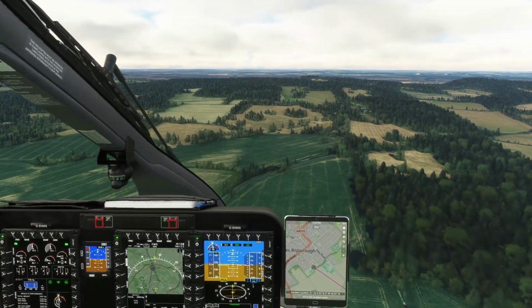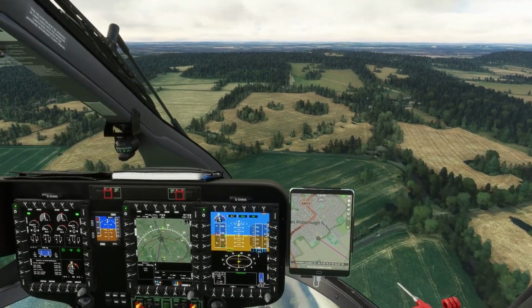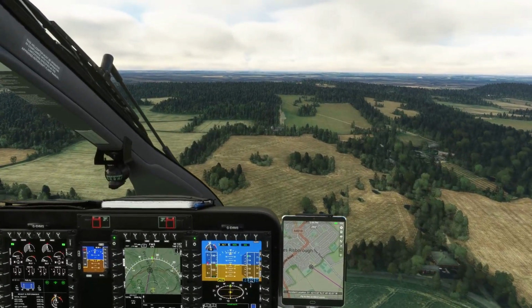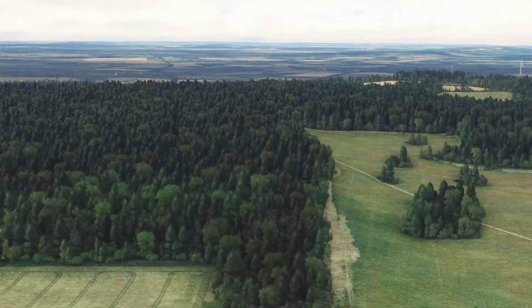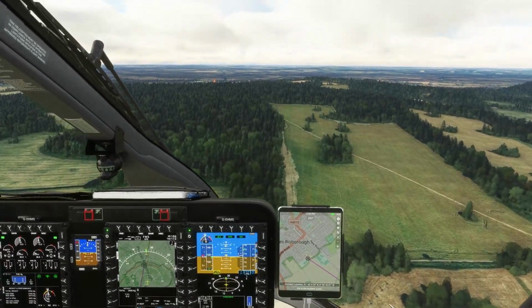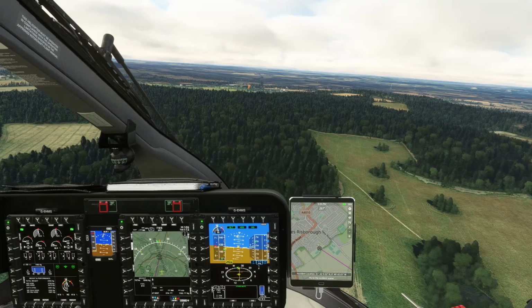Nordic 32 Alpha, contact ground 121.8, bye bye. 121.8, thanks very much for the control. Nordic 32 Alpha, yes. There's the smoke scene. So good as the first response vehicle's been, start bringing that speed down.